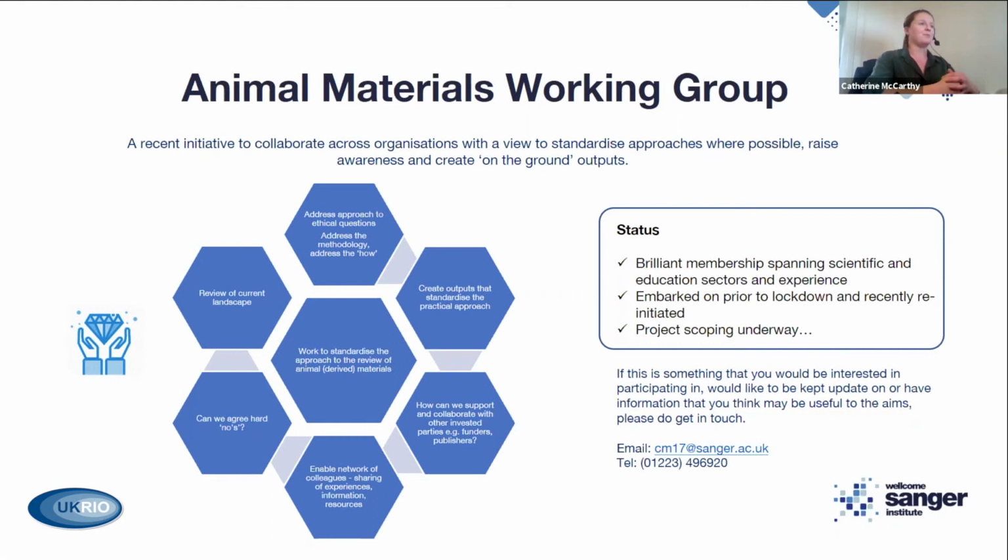So very early stages, but something that if you would be interested in, and it would benefit your organisation, please do get in touch. But essentially, we do want to work to hopefully standardise the ethical and legal review of this type of material from all areas, you know, from procurement all the way through to in situ collections.